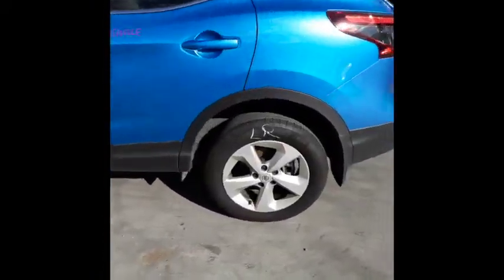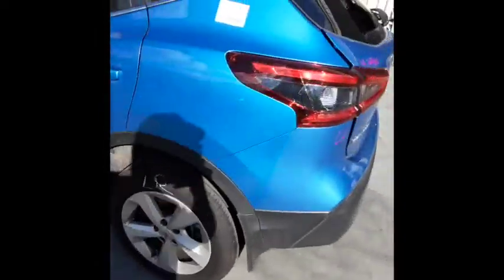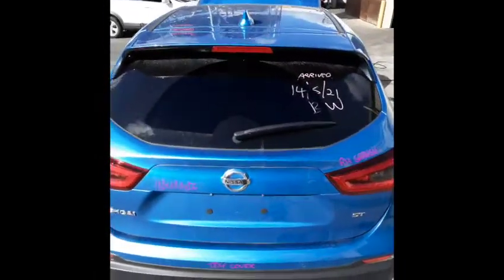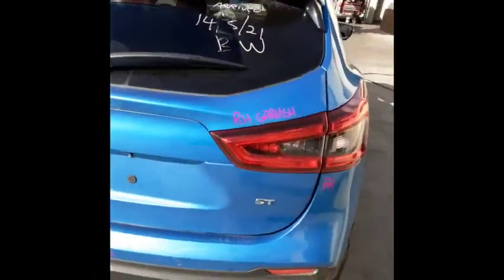Left rear 17-inch factory alloy mag with a good tyre. Left tail light. Left tailgate garnish. It's got a tidy rear park sensor bumper cover. Tailgate appears to have no damage. We also have the parcel shelf, spare wheel and jack.